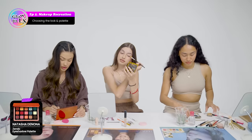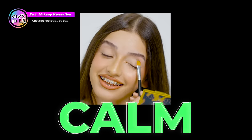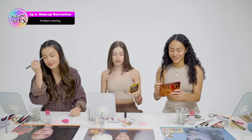Amazing. This eyeshadow is called Calm, but I have a feeling I'm gonna be doing quite the opposite. Amazing. Calm. Cool. Yeah. Let me see. For some brown. This isn't a competition, is it? Okay. I guess you can borrow some of my eyeshadows. Are we sure? Yes. I'm like, no, the kickback. I know.